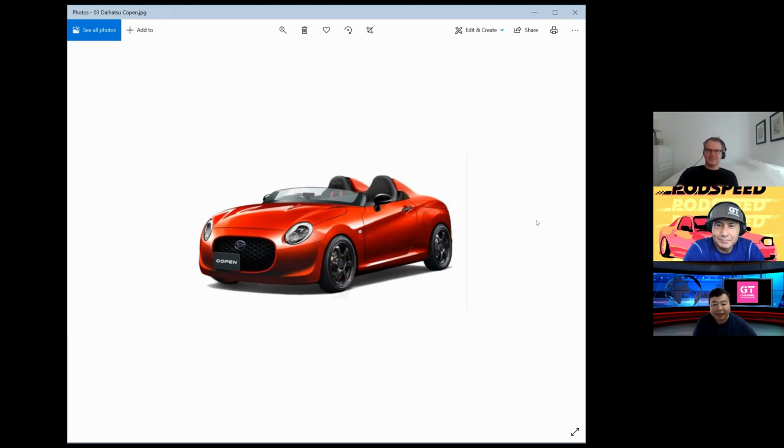So anyways, I think this car is cool, especially with the little lower windshield and the track-ready look. So we better move off this before Sam upsets more people. Yeah, exactly.